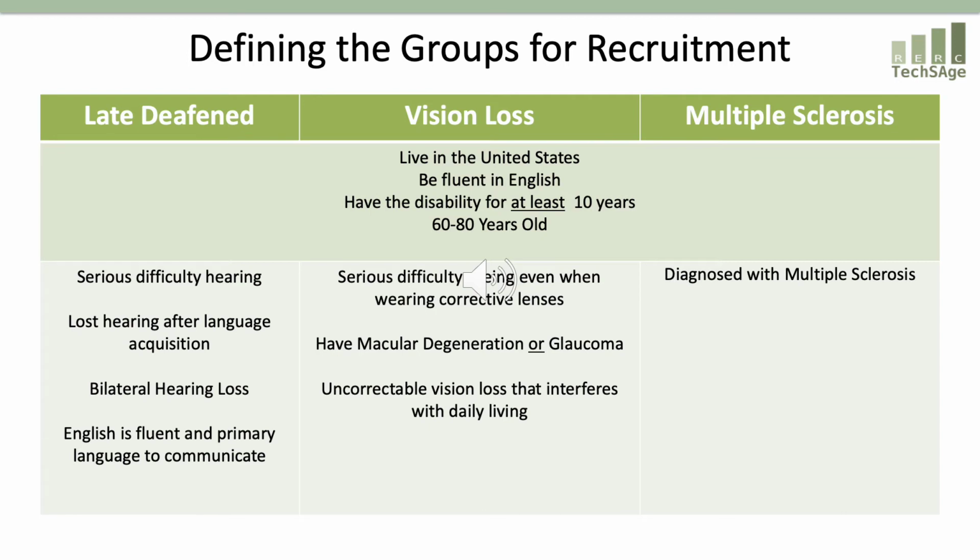The vision group requires serious difficulty seeing, having macular degeneration or glaucoma, and the vision loss is uncorrectable. The MS group is the final group, and they will just need to have been diagnosed with MS. After discussing eligibility criteria, we asked the SMEs to discuss our current activity list that we discussed with the participants, as well as let us know if some tasks were missing.